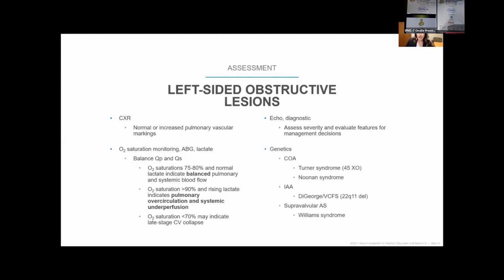Again, there's a role for genetic evaluation in these babies. Infants who present with coarctation, especially female infants, may be evaluated for Turner syndrome. Interrupted aortic arch is associated with DiGeorge syndrome or velocardiofacial syndrome or 22q11 deletion. And if you find supravalvular aortic stenosis, that's associated with Williams syndrome.